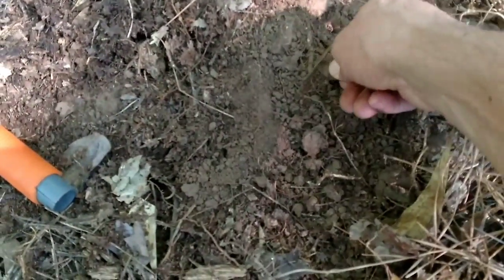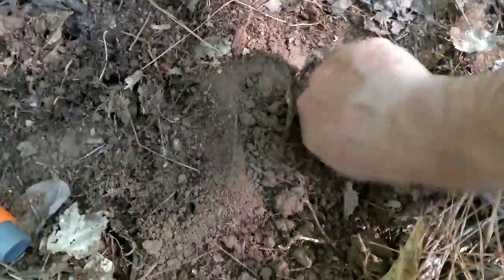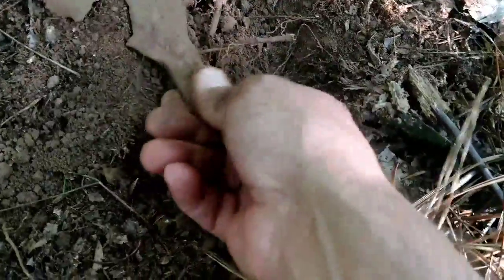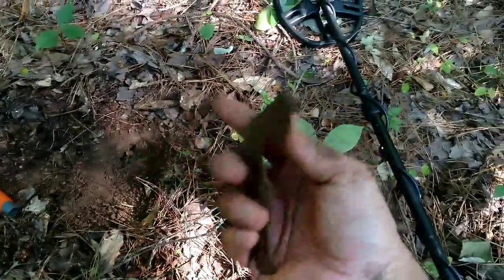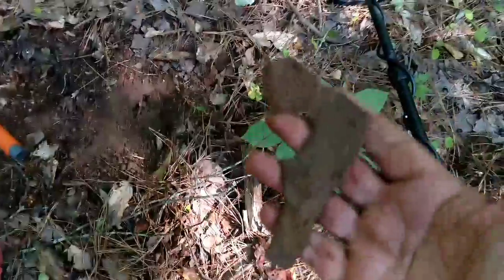What is that? It's kind of up underneath this big root right here. Could be a horseshoe. Uh-oh. What in the world? That's strange. Is that ornamental? Something ornamental? Is that a broken piece of an old hoe? That's kind of strange. Cool.